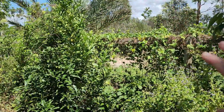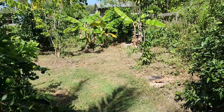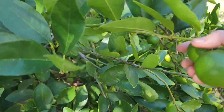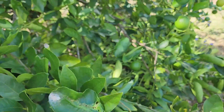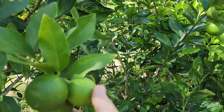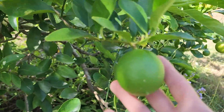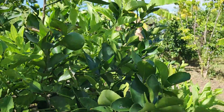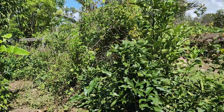Space where I need to take care about, you can see. Limes are doing very well. I really hope, I've heard lots of people here in Queensland having a problem with the fruit stinging moth, but I really hope until our fruit starts to ripen the moth will be gone. I haven't seen any damage so far.